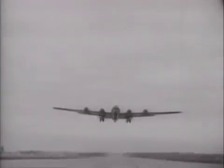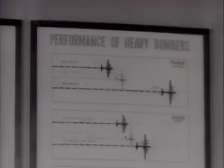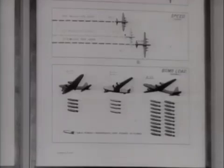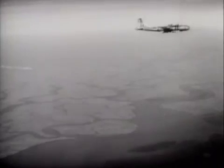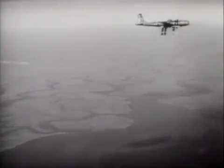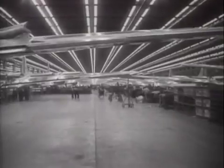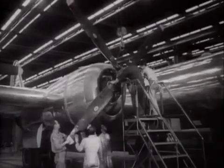Even the massive Boeing B-29, which had more speed, range, and payload than any other bomber, still depended upon piston engine technology. The B-29 was thought to be the ultimate in aviation, but in fact, its high technological standard was soon rendered obsolete by a new breed of aircraft.